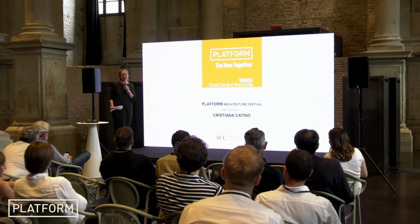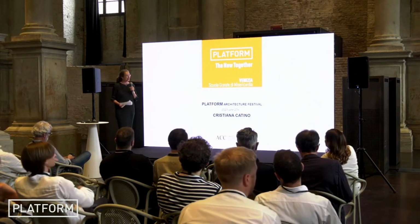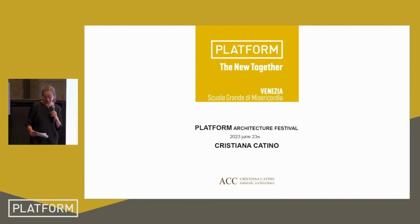I thank the platform and the curators of this exhibition, and especially for having selected our project Green Pea to represent the section Mixed Places Together, which really represents one of the main tasks of the project, and as well one of our main tasks and of our approach to architecture. And our approach is a multidisciplinary approach based on managing complexity and creating flexible and adaptive spaces.